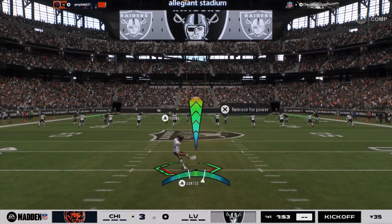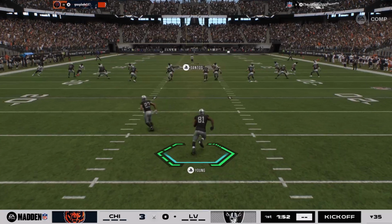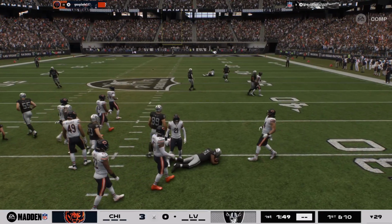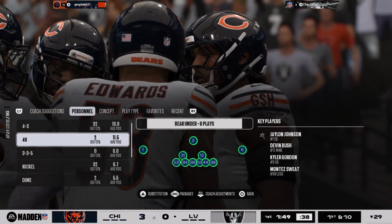Santos has it all teed up and ready to send this away. Here's Devin Young to return this. And a decent run back is going to end as they bring him down inside the 30. At their own 29-yard line.